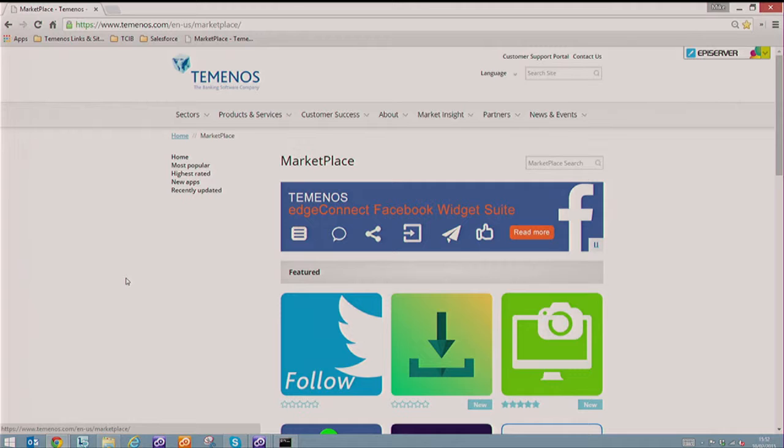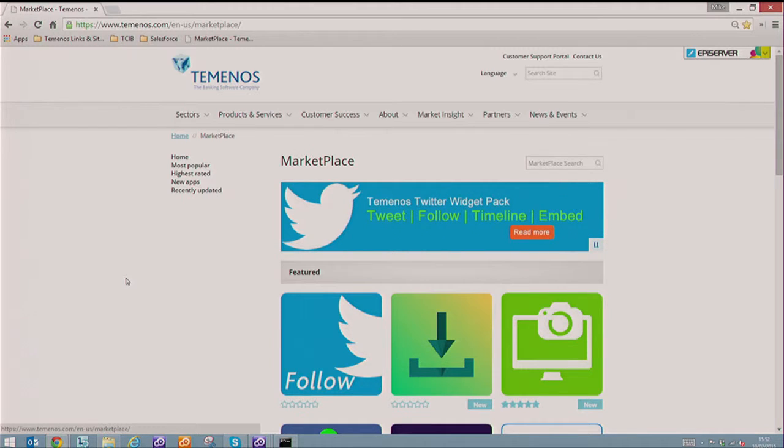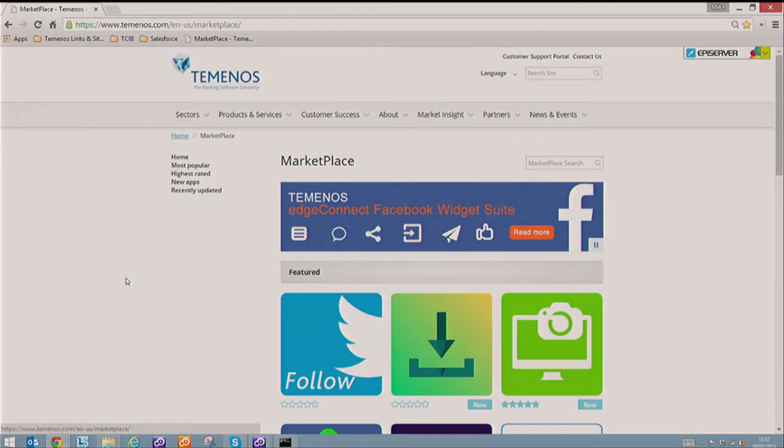Well, over here, if we now take a look at my laptop, what we'll actually see is I have the Marketplace currently on our laptop. Now, the Marketplace is something that we at Temenos have created. It's a community for all of our customers and our partners to be able to access the latest widgets and the latest downloads and components for our hybrid and user experience platform.